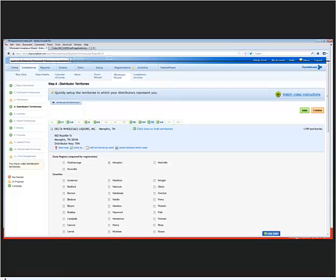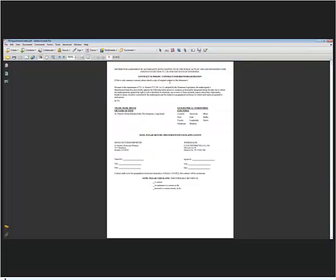So just to show you what the appointment letter looks like, for Tennessee, we have all the legalese at the top. This is the product that I created, and then I just have a handful of counties that it's used in or sold to.